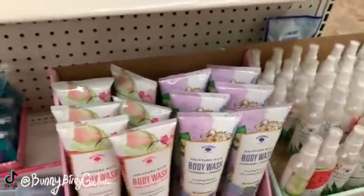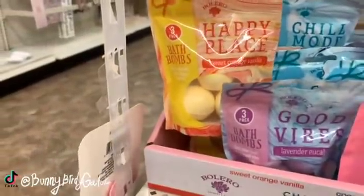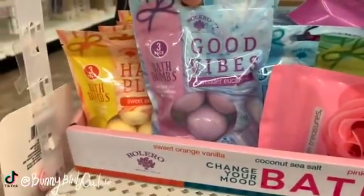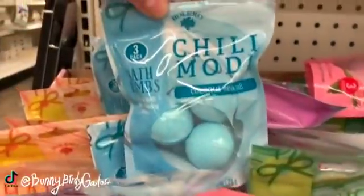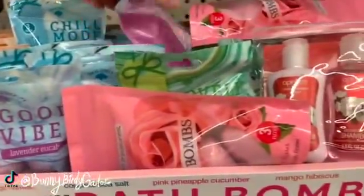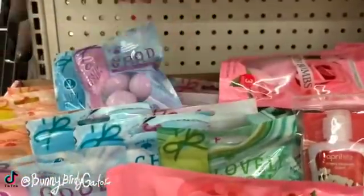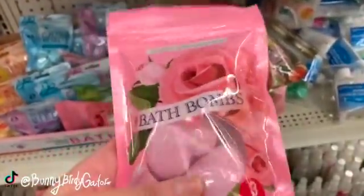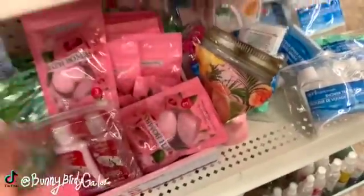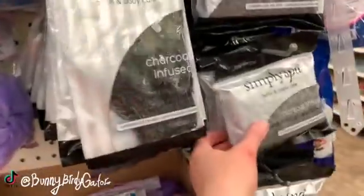So nice. And then we have a bunch of Bolero bath bombs: sweet orange vanilla, lavender eucalyptus, mango hibiscus, coconut sea salt. Wow, what else? Pink pineapple cucumber. Listen to these flavors, they sound so nice. And then we also have the 3 heart fizzies in here. And they're supposed to be fizzy ones. And then look, you guys, we have more.